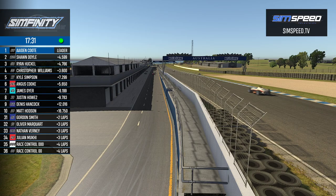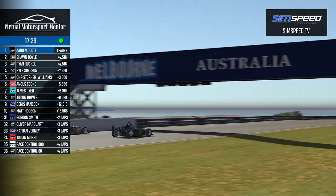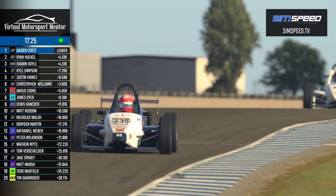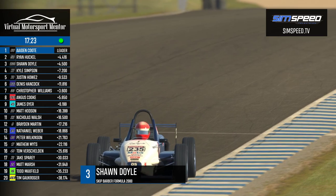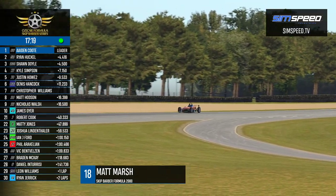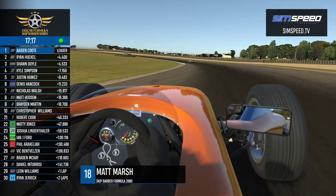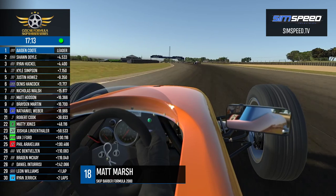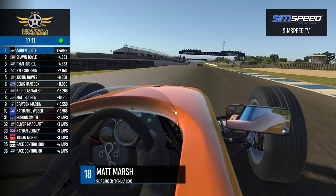A couple more takers behind as well. Yeah, I mean, great battles continue on circuit. I've kind of got my eyes on Williams' pit stop here. I just want to see which tyres he takes. I'm guessing that the most common strategy would be the two rears. I think that's what I'm seeing. Yeah, Matt Marsh, where's he going to be relative to Williams, who pitted from second?